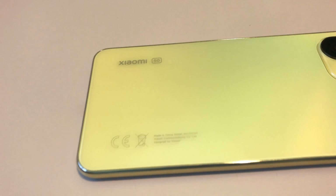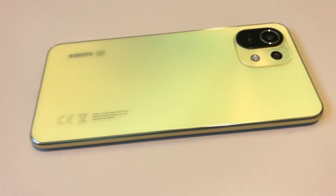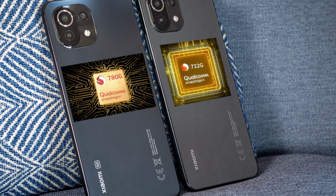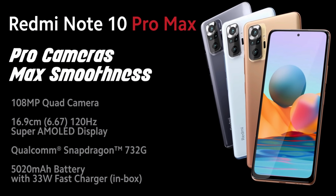A very important thing to note, however, is that the powerful 780G chip only comes along in the Mi 11 Lite 5G model, not the regular 4G model, which features a standard Snapdragon 722G, also found in the Redmi Note 10 Pro, currently a very popular device from Xiaomi in the same class.